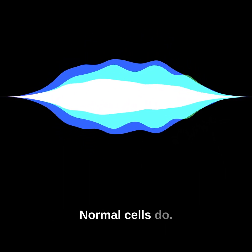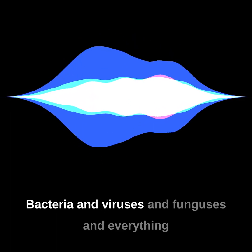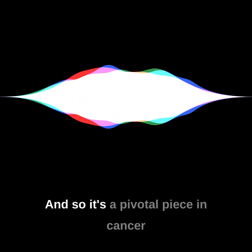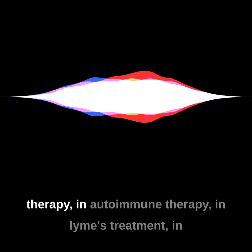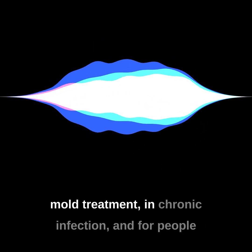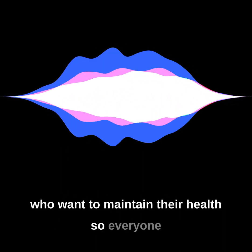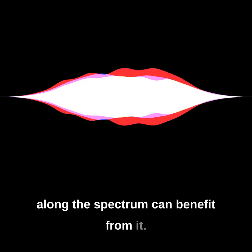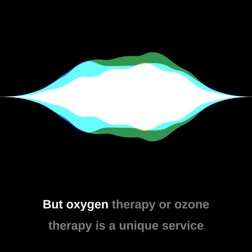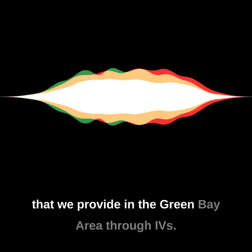oxygen. Normal cells do. With oxygen therapy or ozone therapy, bacteria and viruses and funguses and everything else is not resistant to oxygen. And so it's a pivotal piece in cancer therapy, in autoimmune therapy, in Lyme's treatment, in mold treatment, in chronic infection, and for people who want to maintain their health. So everyone along the spectrum can benefit from it. There's definitely some devastating illnesses going on that it is a fantastic service, but oxygen therapy or ozone therapy is a unique service that we provide in the Green Bay area through IVs.